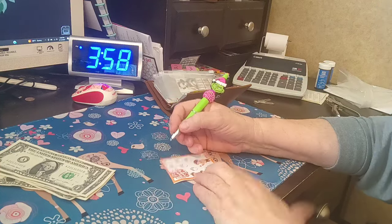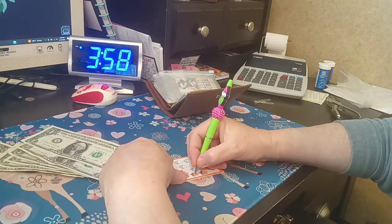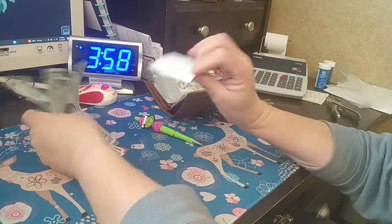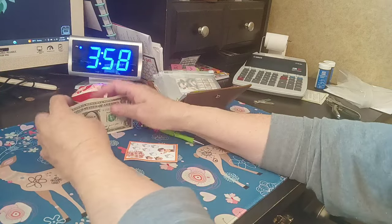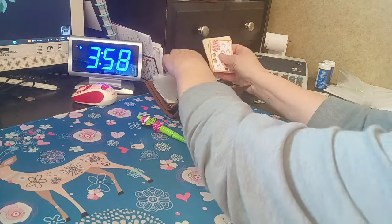All right. What did I say? $6. So we're $3 a piece. All right. Well, that's got this first set of minis done. Well, started, not done. Started.